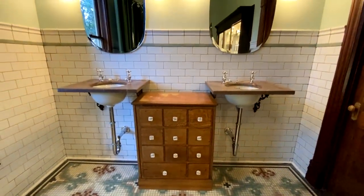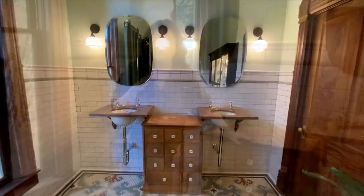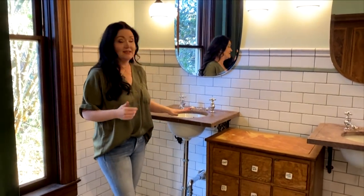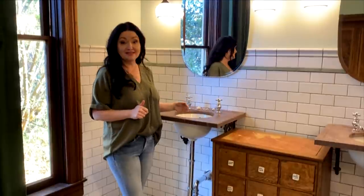I hate a built-in vanity. I hate them. It's a personal preference if you have one. No offense, please don't send me hate mail. They're just not for me. I love a freestanding pedestal sink or wall mount sink, which this is.